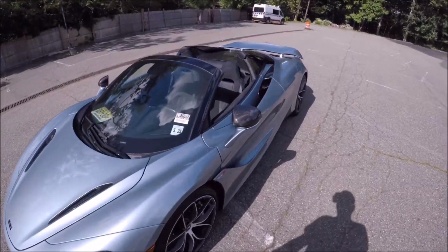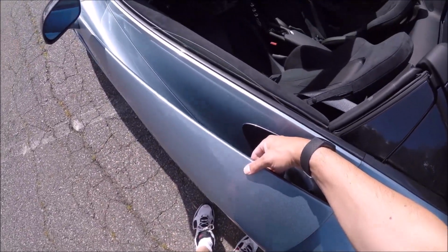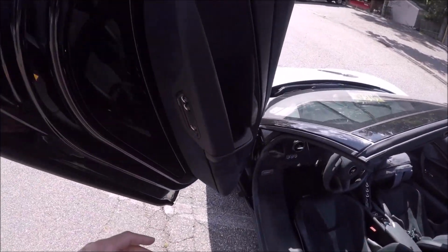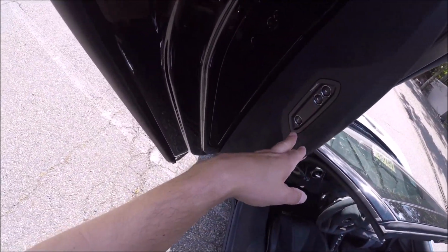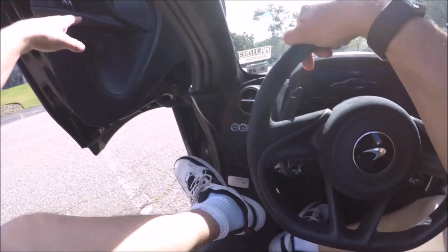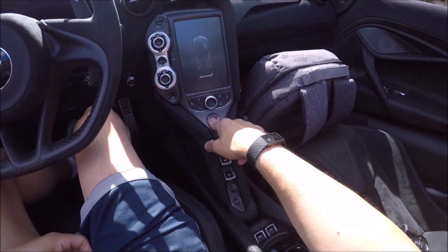All right, so let me show you how to open the door here. You just feel your hand here, and there's like a little thing that you press. You push it in, door comes up. These are your controls, I think, if you're going in tow mode. All right, so let's fall into the car. All right, now we're gonna start it. So we're gonna press the start stop button.